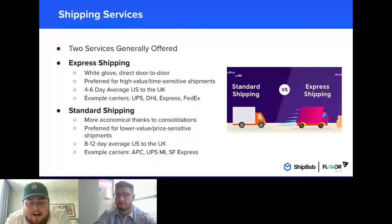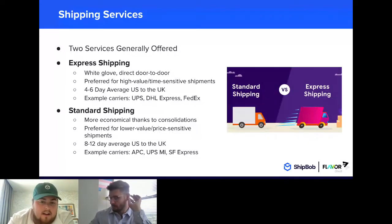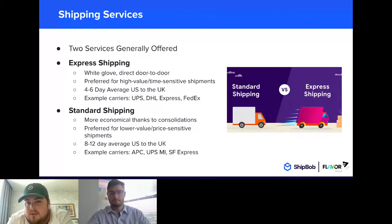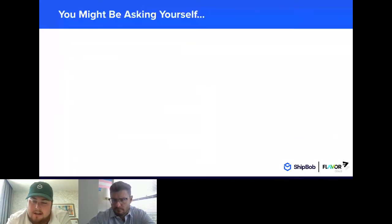Key to note for FlavorCloud is that even with standard, and it's important to be aware with other services, some standard offerings will be an injection into a postal system. FlavorCloud is not that. We only use a parcel-only network. And so with that, even with standard shipments, you're going to get a higher level of shipment visibility and the ability to actually see all the key shipping milestones along the process. You can see there as well, about 8 to 12 days to the UK, and we average about 6 to 7 days up to Canada from the US. So those are just some standard offerings there for that. And we can move on to the next piece.